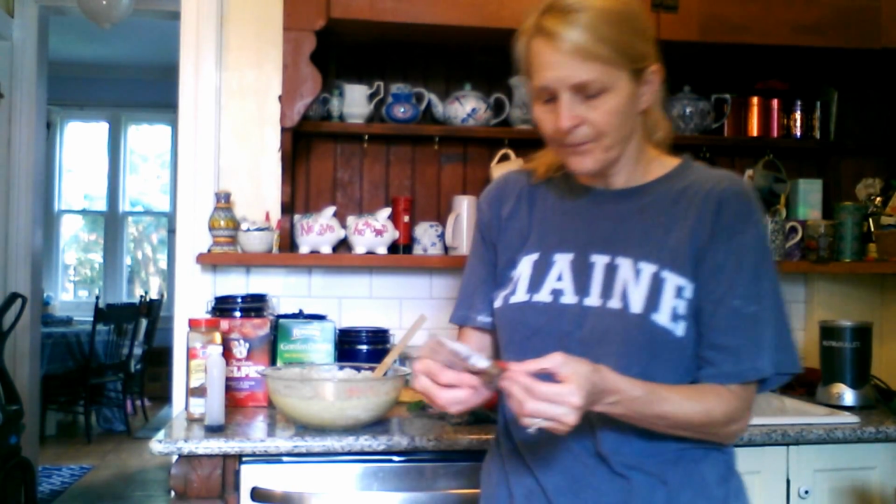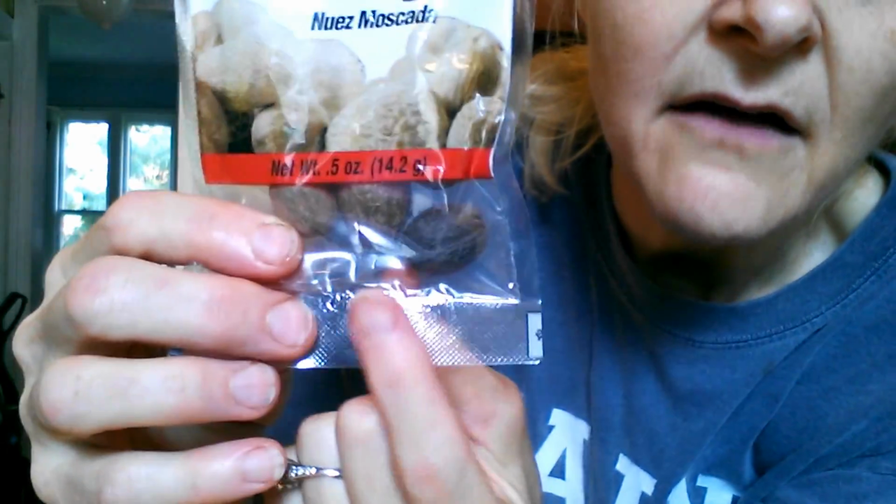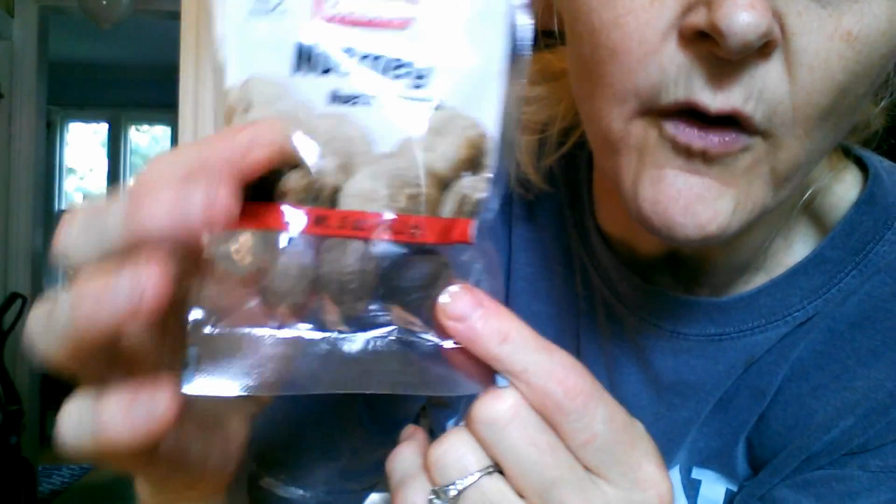So I got this little packet. See that? Of these little nutmeg guys. There's 4 of them in there. And that was only 59 cents. So I'm going to have to grate that myself. I've never done that before. I don't even know what that's going to be like. Again, how exciting. New experiences.